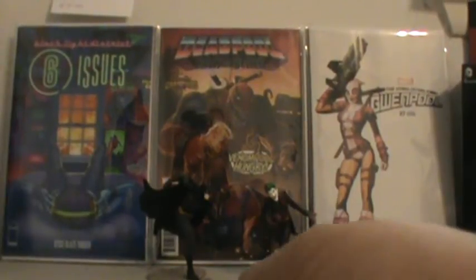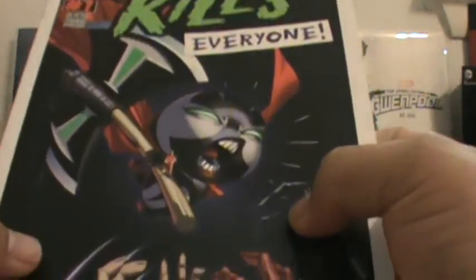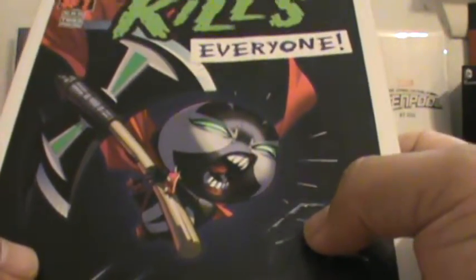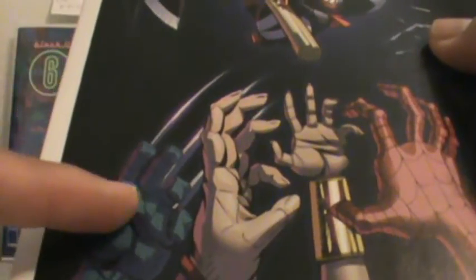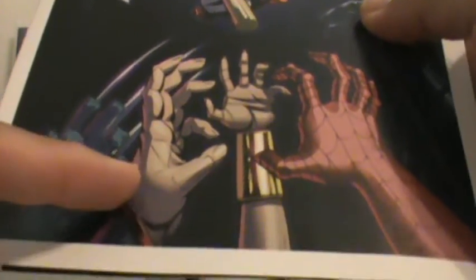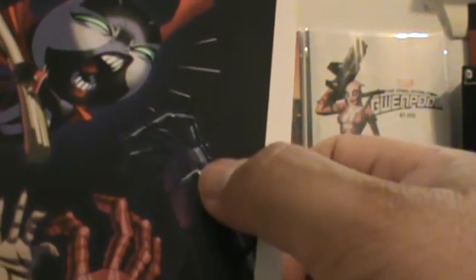But like I said, here is this one. I was waiting for this one to come out. Spawn Kills Everyone. This is a one shot. Looks cool down here. Look, it has the Wolverine's hand. I believe maybe that's Superman. Of course, that's Wonder Woman. Of course, everybody recognizes that. That's Spider-Man. Not too sure who that is right there.